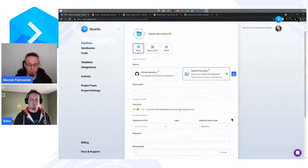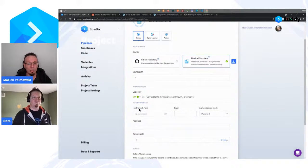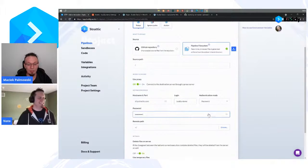The next thing is we have to, of course, put our connection data. So I will do it right now. I have it noted on my second screen, so no one sees it. Okay, so we have everything.